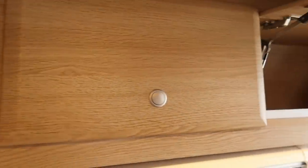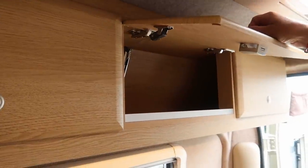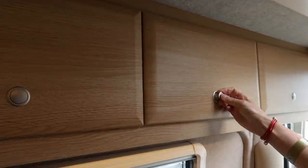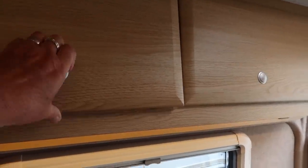And then you've got these little storage cupboards above. Quite a substantial mechanism, well made, aren't they? Nice roof light, nice biggish roof light. Yeah, they are nice, aren't they? Those hinges are good. It feels nice and strong.